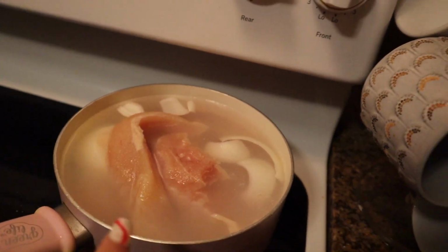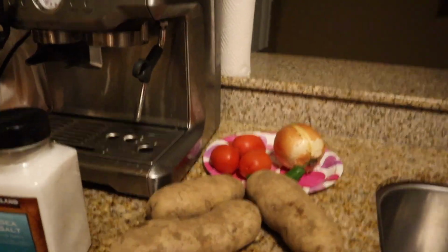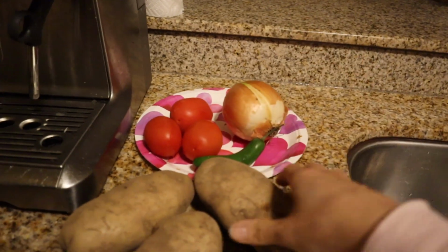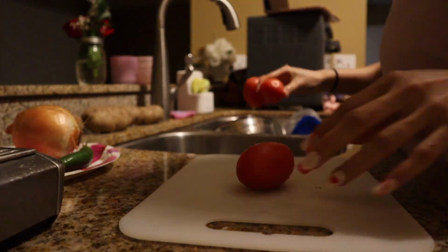Alright guys, so my chicken's already in there. I put some onion and some sea salt, and we're just gonna let that boil. Meanwhile, we're gonna start by cutting first the tomatoes and onions in little small squares. These can wait. So let's go ahead and begin.